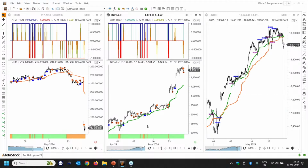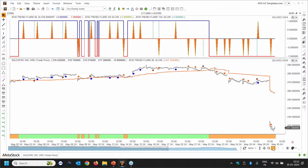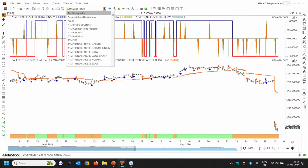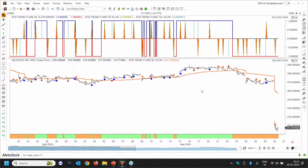Let's look at the trend flare, one of my favorites. Okay, we've got CRM open here, so let's look at a huge benefit we get with the trend flares. As you can see, there's what we call a baseline. The orange line here is what we call BL, and BL slow means I want smoother signaling. So we have two versions of this, a slow and a normal. I always tell users, take your time on it. You don't need to rush, but the whole idea is to help you get into a trade when you can see that the baseline is breaking.